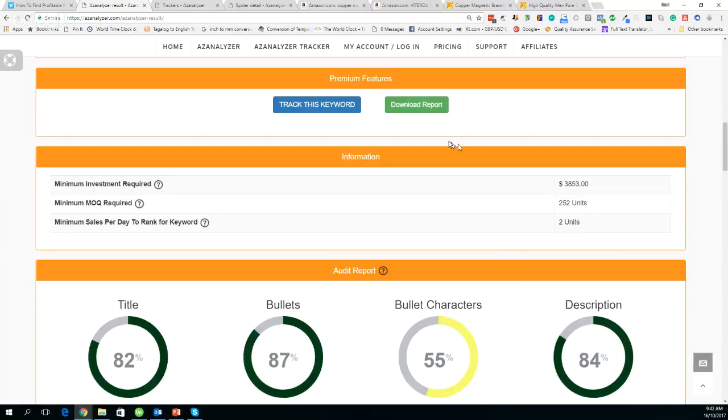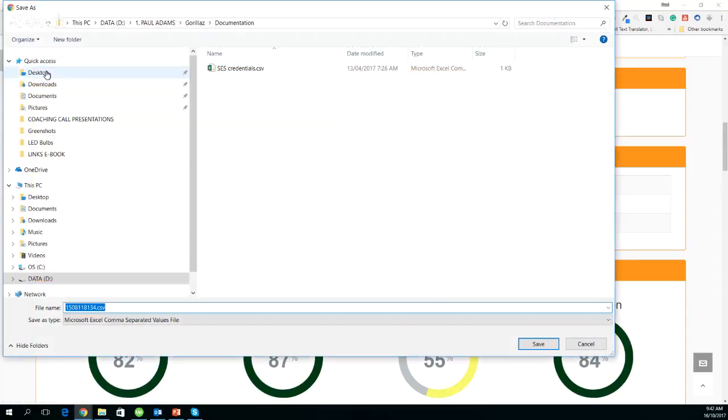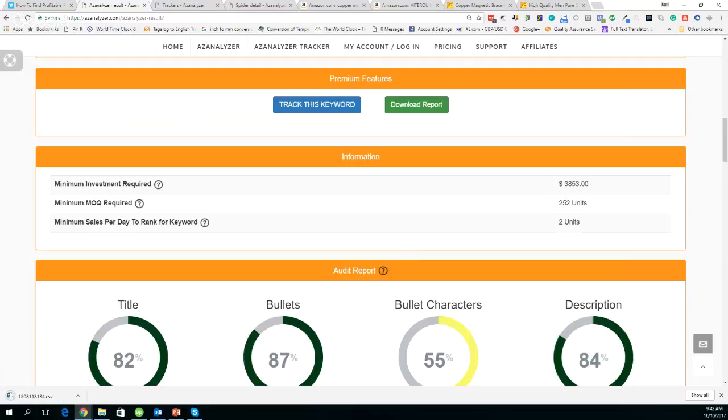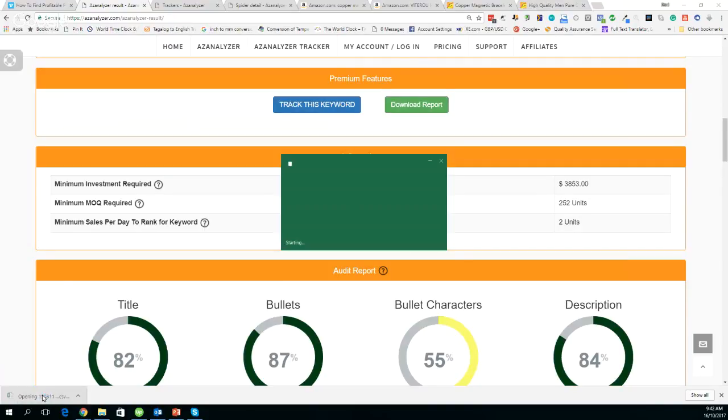Download report. Our report's now ready, so I'm just going to quickly download this. I'm just going to put it on the desktop for now. So it's on a Windows. It comes up down the bottom here. So I'm just going to open this up. It's going to come up in Excel.